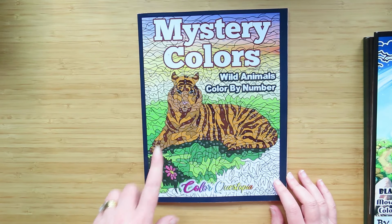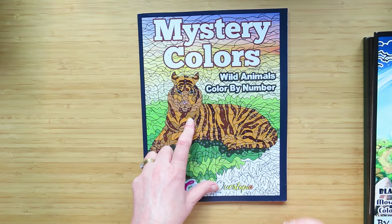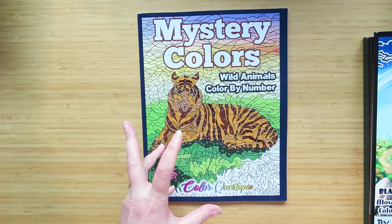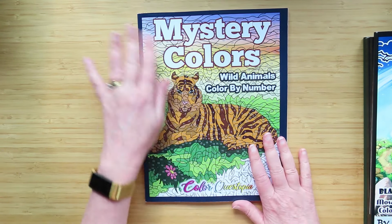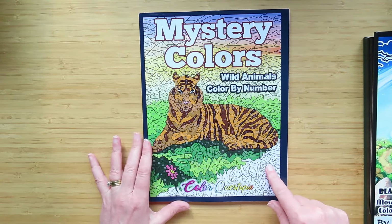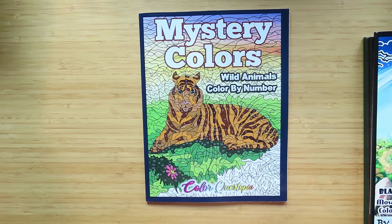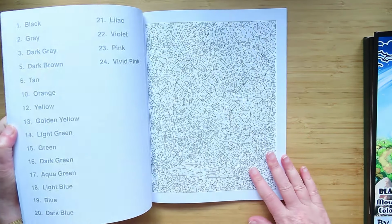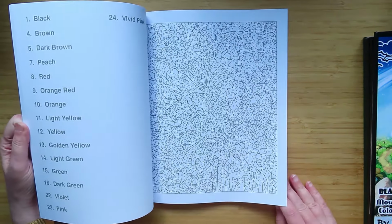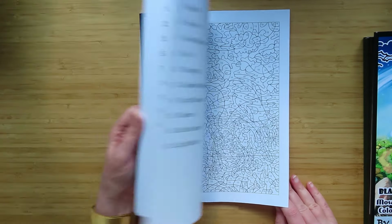Now, I know in America there's lots of mystery colours books because Danny Buttons do them, and quite a few of the American people do them. And I kind of fancied maybe getting one, but I didn't want to buy one of the American ones and have it shipped over. So when Colour Questopia said they were going to diversify into these mystery colour by numbers, I thought I'll give it a go. And I quite like the look of it. I quite fancy having a go of it.